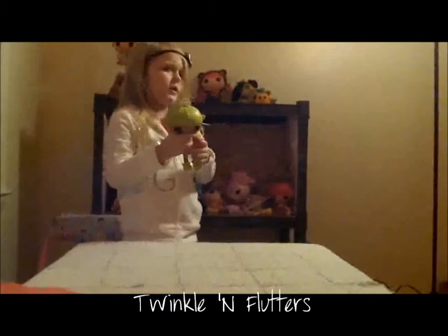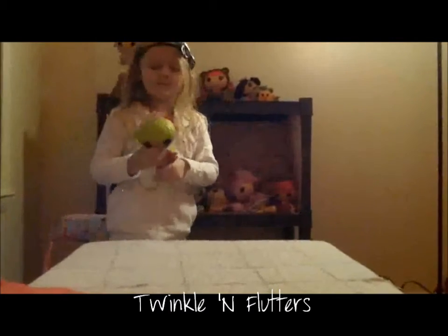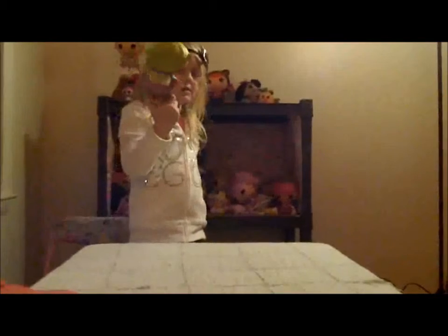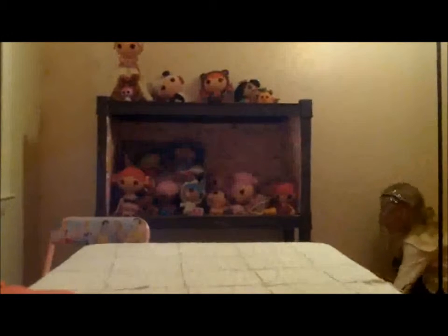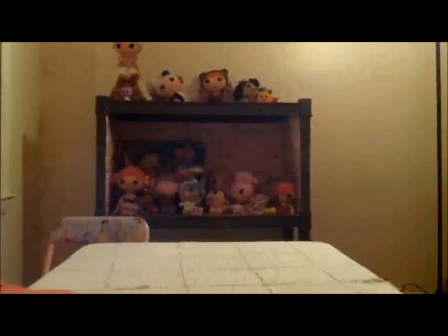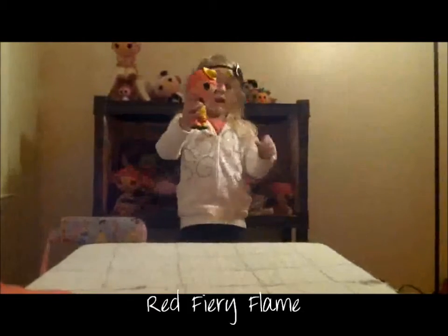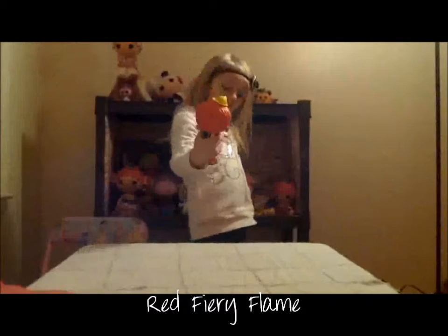Sister Pixie, which I don't have. She's on my pillow, and I don't have her. And here's the front of Twinkle. Here's the back. Four more left. Okay, this is the little sister of Ember. Her name is Red Fiery Flames. Here's the front. Here's the back.